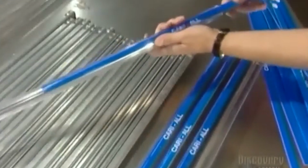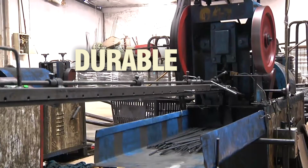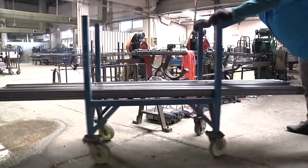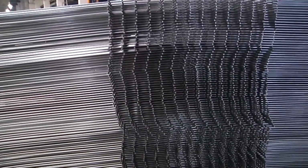Plastic parts like handles and seats get shredded down into tiny pieces, melted, and ready to be molded. This prep stage is all about making sure carts are both durable and environmentally friendly. It keeps the waste down and the quality up. Step 2. Cutting the materials. Next, the prepared materials are shaped into precise components.